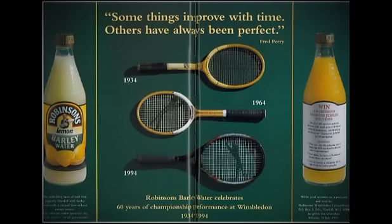By 1934, the Robinson's drinks were being bottled, and lemon barley water was available on the umpire's chair and also in the dressing rooms that year, and it's grown from then.